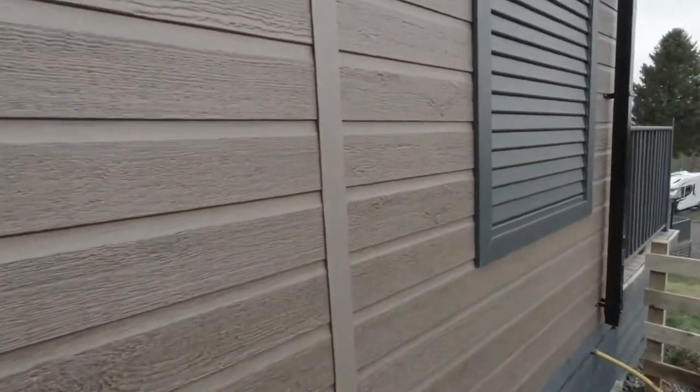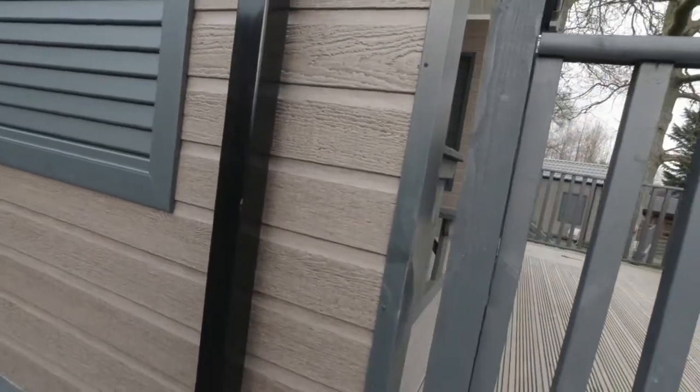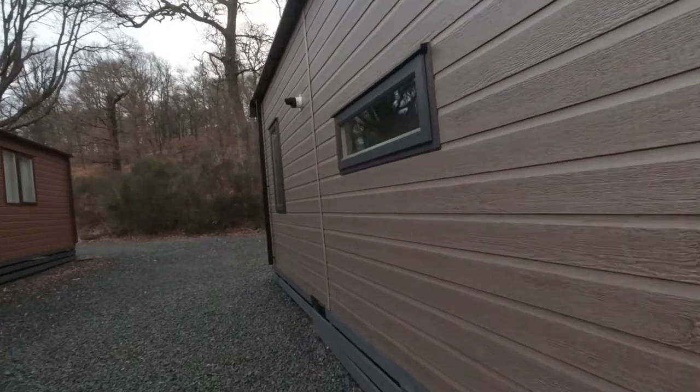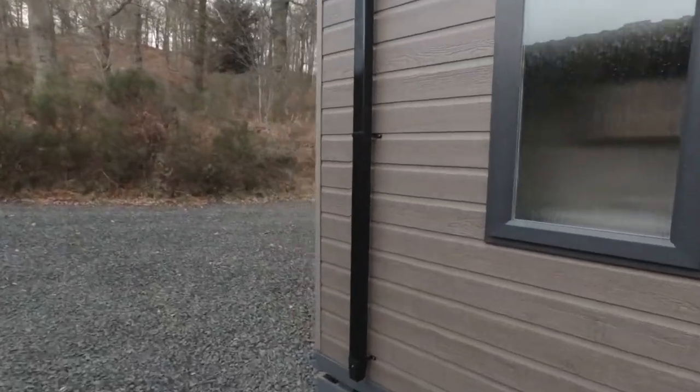I don't know if that looks inside. You've got a small living room area with your kettle, tea, coffee, sugar, nice modern flooring, and then outside you've got your sort of decking area. Very nice. I would think these ones are here to be let out.